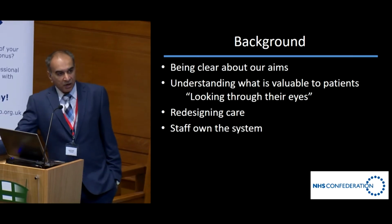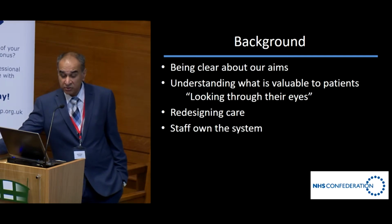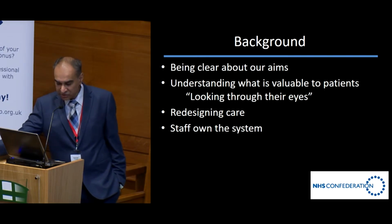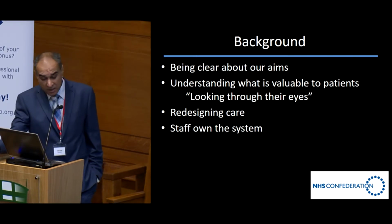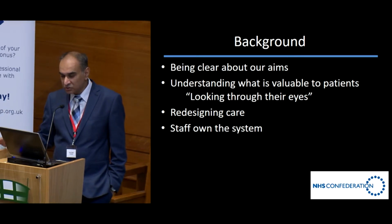So I tried to look and see what evidence there is for improved patient experience in keratoconus, and surprisingly, I couldn't find anything. But I came across the NHS Confederation, which is an independent body. It encompasses about 95% of NHS organizations, and there's a document on improving patient experience there.